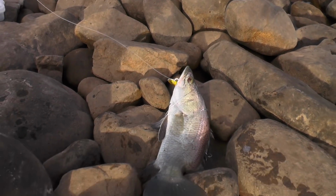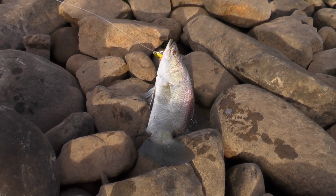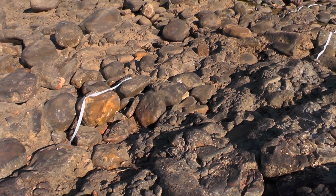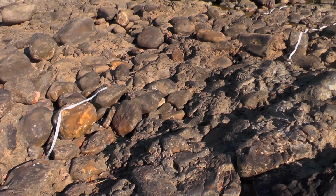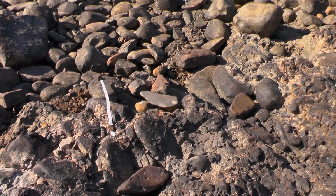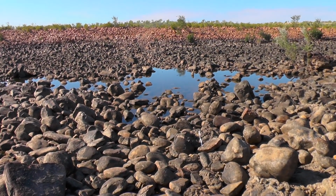Got a little barra. It's only a little bloke. I'll get him off anyway. I've marked out on the rocks here just with some white tape that I've got where I'm going to try and keep the wheels to try and keep everything safe underneath and without damaging anything. I'll see how we go.